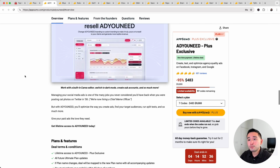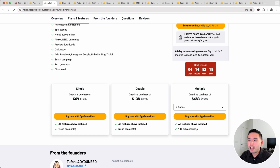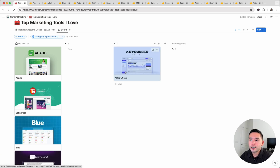Now, this tool has been around in the past. So this deal starts at $69, and you could purchase up to 7 codes for nearly $500. Now, the limits for this deal, I think, can be improved. So for a single code, it'll only give you 1 sub-account, and the more codes you get unlocks more sub-accounts. So depending on how many clients or brands you work with, this deal can get pretty expensive. So with that said, I think the deal can be improved, and this tool has been around for many, many years on Appsumo. So I'm gonna put this in Tier C.